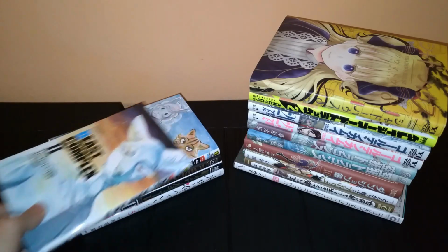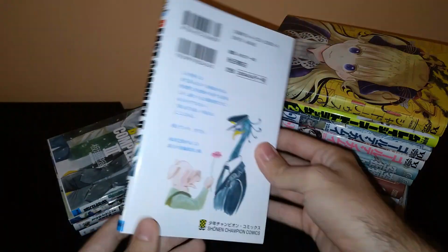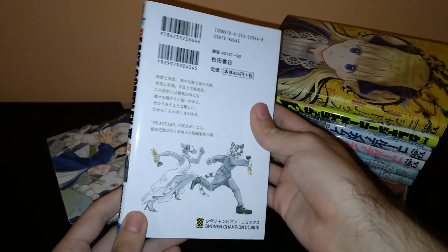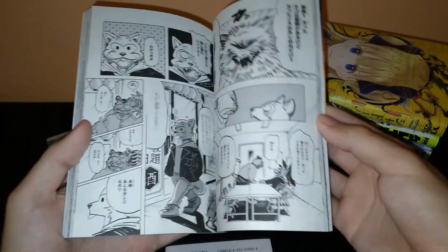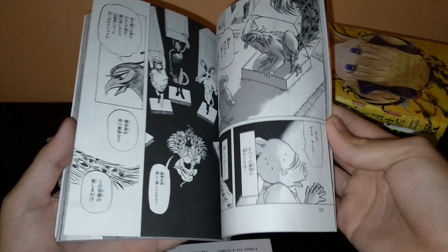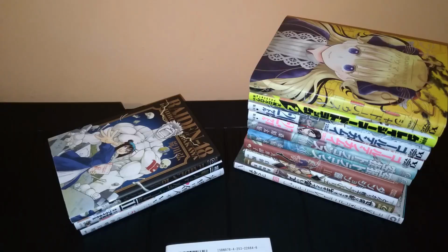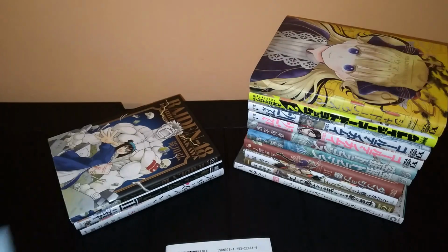And now for something not quite as action-packed, we have Beast Complex, volumes 2 and 3, and with these I complete my collection for this. It's like a mini manga with various side stories that take place within the universe of Beastars. If you like Beastars, then give this a try, and you're probably gonna like this. This time around, you also have some side chapters with the main characters, which is fun.